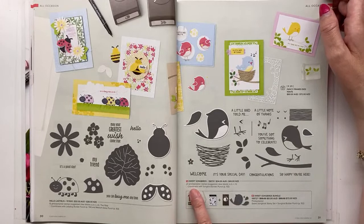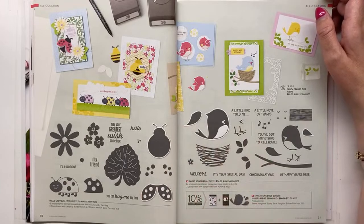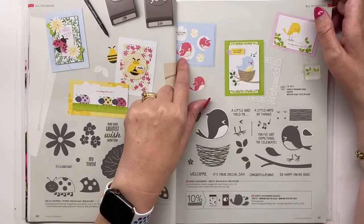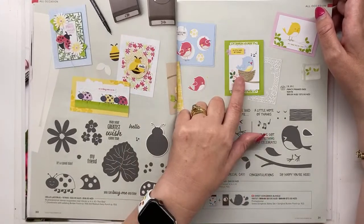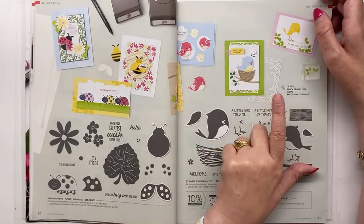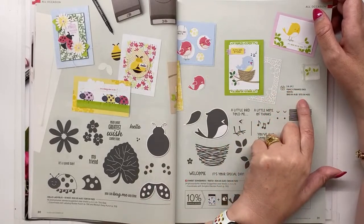Okay, we have Sweet Songbirds. These are gorgeous. And it comes with the stamp set and a punch, so it makes it super duper easy to make these cute birds. So this is a stamped example with the picture. This dies, and this is just a punched version, no stamping required. And they have paired it with the Fancy Frames dies.